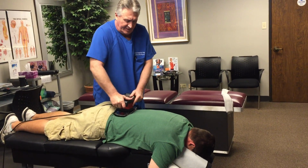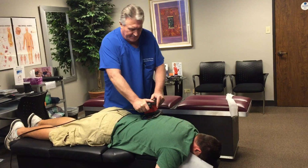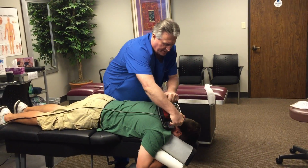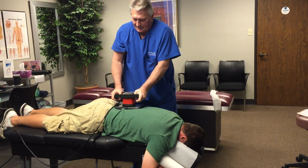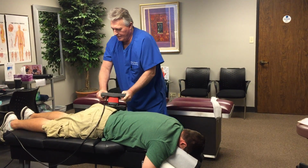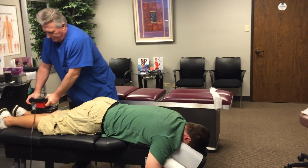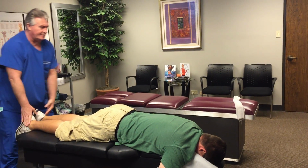So we did his pelvic muscles and gluteus medius maximus and piriformis. Now we're doing his paraspinal muscles and his lumbar spine. And I work across the fibers here with transverse friction. And all the way up into his traps and over into his shoulders. Yep, he's staying there. Okay, let's turn you on your back now.